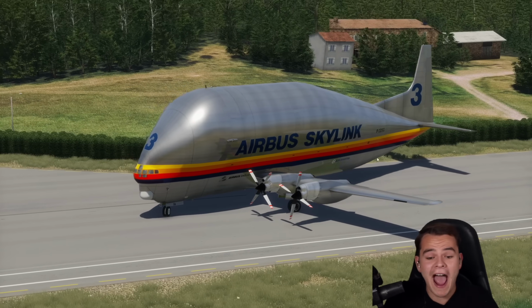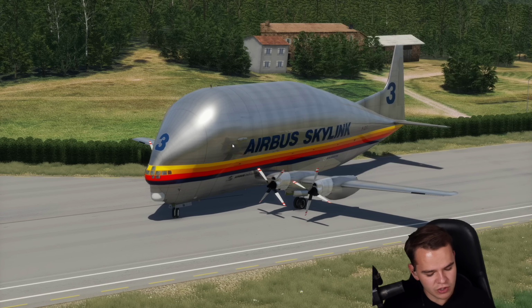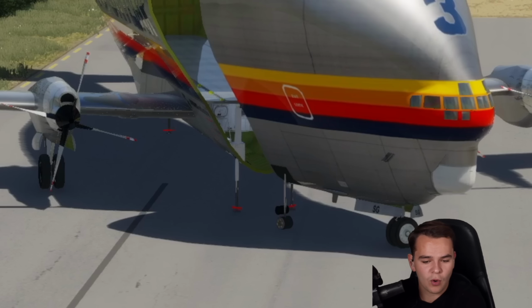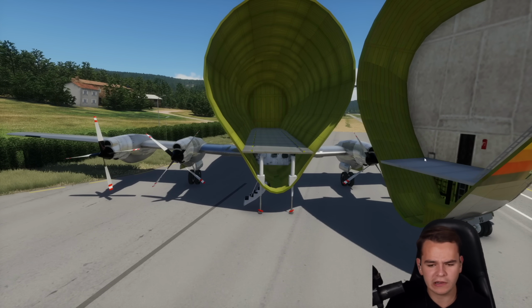For a while now, we've had this airplane here for the X-Plane Flight Simulator by the user Saki, and it has quite a few things that we can use. For example, yes, take a look. We can open the Super Ugly nose right here. The supports come out, and we have a look at the huge cargo bay. And oh no, our cockpit is separate. Come on, this is actually kind of a nice model, let's be real.